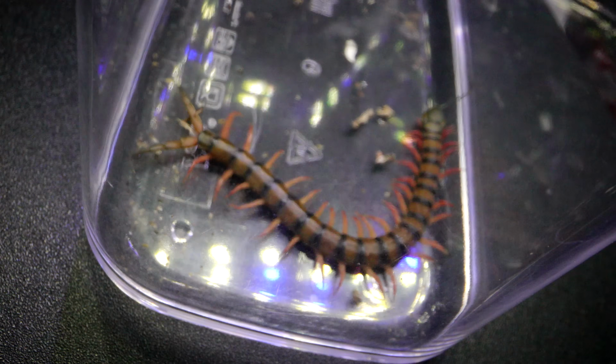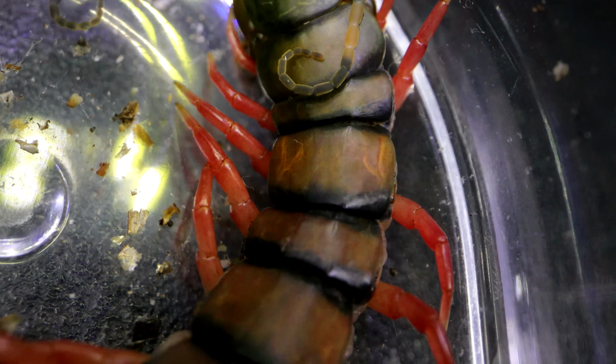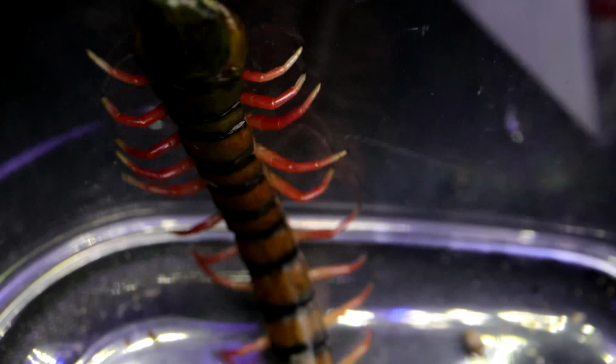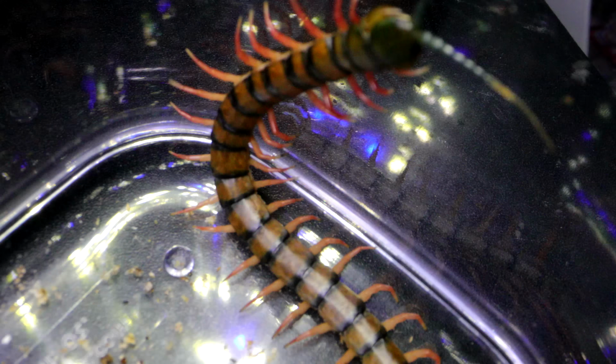I'm not sure if it's all the legs, or the modified front legs / fangs, or its very skin-like sides. But centipedes, especially giant ones like this one, really scare me. But as scared as I was, my curiosity was just as great. I wanted to feed this beast and watch it eat.